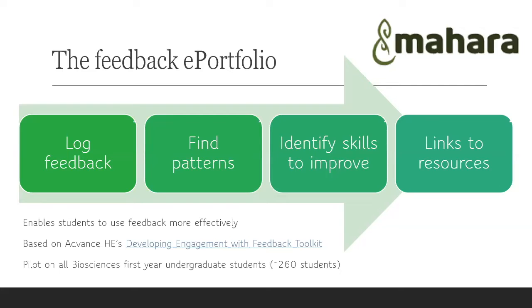So this ePortfolio provides a space online for the students to log feedback each time they're given some from their coursework assignments. They can log it and reflect on it and think what went well, what could they do better next time. It also provides them with the opportunity to look for patterns, and it encourages them to look for patterns in their feedback. So is there a particular skill that's being picked up each time in multiple pieces of coursework, and helps them to identify skills that they might want to develop, and provides links to particular resources, particularly within the university, so within our academic skills centre, to help them to develop those particular skills.